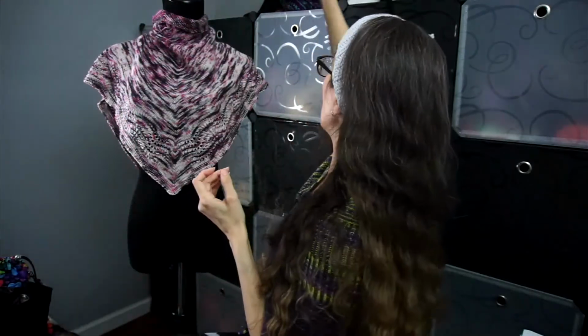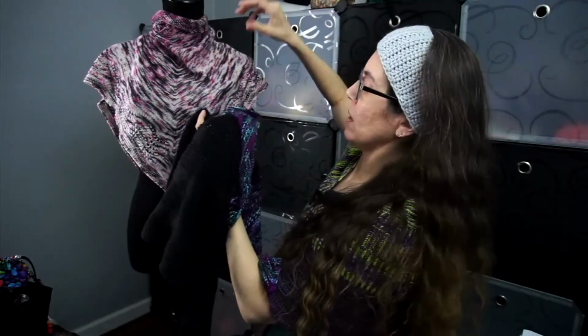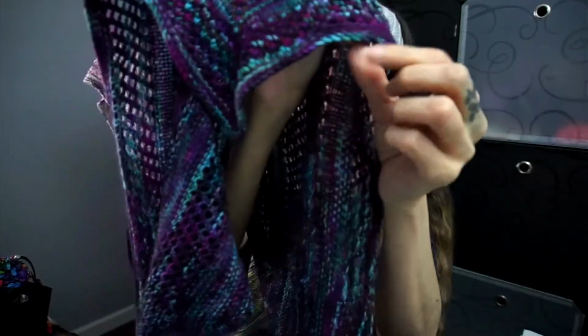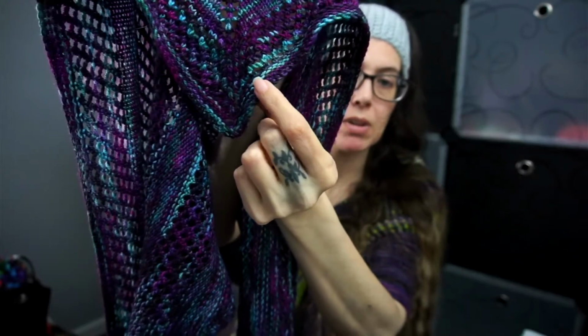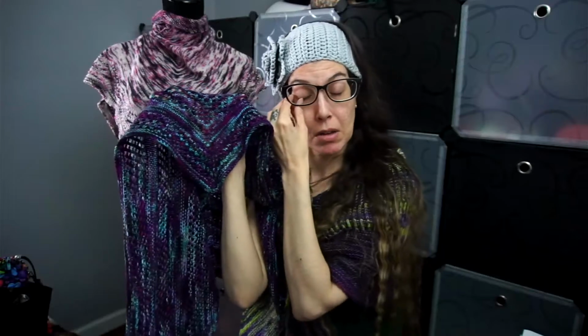Now normally on my lace, oh my God, look, I actually have them here this time. My lace ones, I do 3 garter ridges before the bind off, which you're not going to be able to count probably, but there are 3 garter ridges before the bind off. Even though I like even numbers, I like the 3. I think the 3 plus the bind off gives the prettiest edge. It's not too big, it's not too small. I think it's the perfect edge.